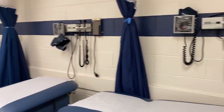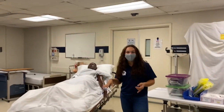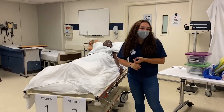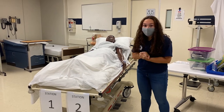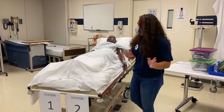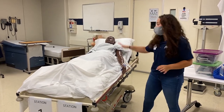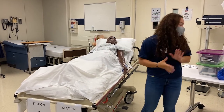As you can see over here, we have one of our simulation mannequins. We have simulation mannequins ranging from all types of ages, from geriatrics, middle-aged, pediatrics, and infants. We have a sim mom who can also give birth to not only 1 baby, but 2. They're super realistic, as you can see. And this is where we practice stuff like putting in IVs, monitoring blood pressure, and anything like that.